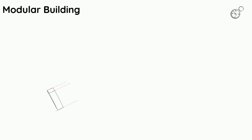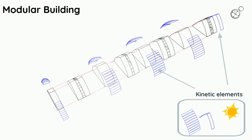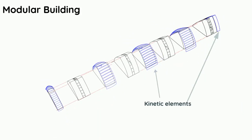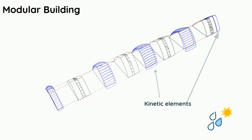Our form consists of small sections that will join together and kinetic skins applied on the east, west, and north. The kinetic facade is acting mainly as a shading device that moves, shifts, and transforms depending on different climatic conditions and times of day.